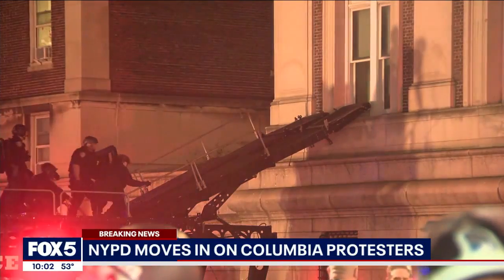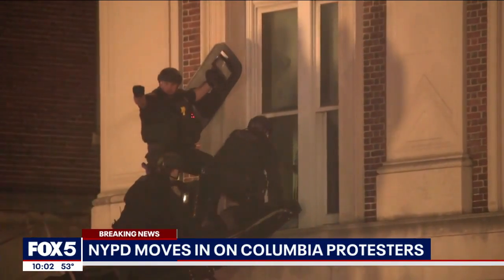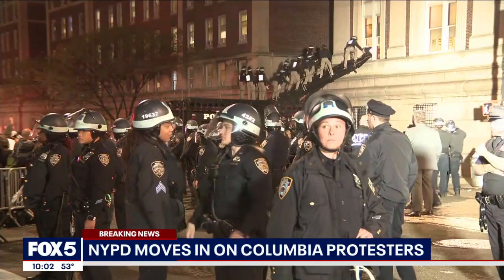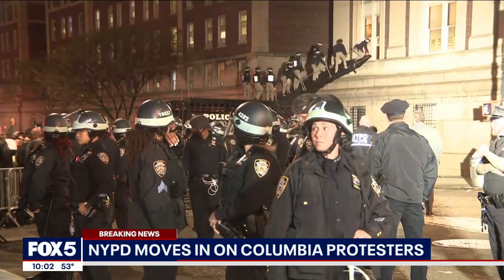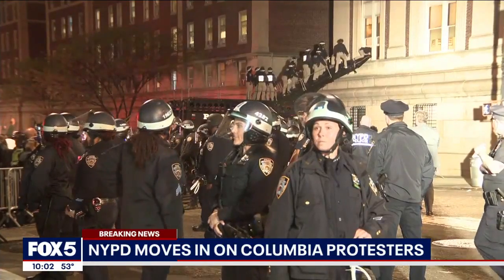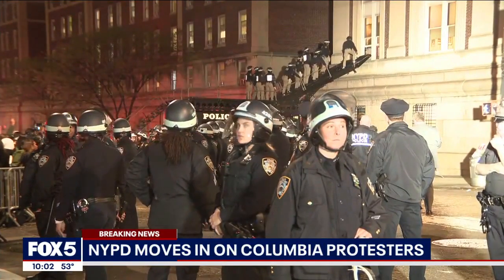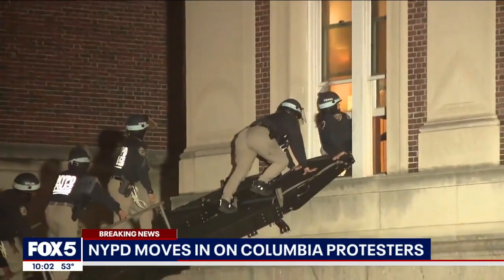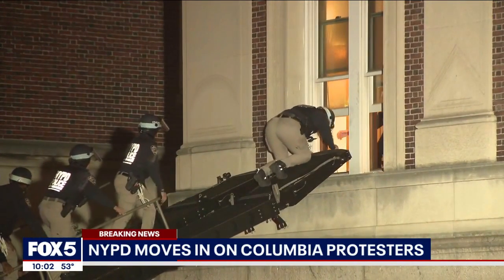This is a major piece of equipment that is used by the NYPD's ESU. And what this truck does is it allows them to get up next to a building and be able to access a building above the first floor. And that's what they did here. They had all of the officers moving up the ramp after it was lowered next to the window, and then they broke through the window to get into Hamilton Hall.